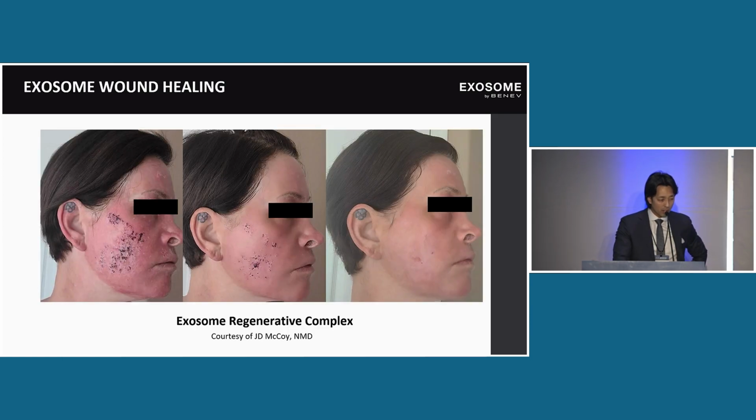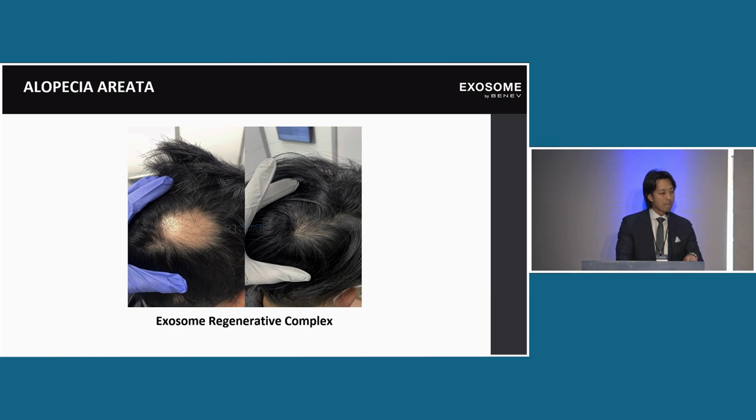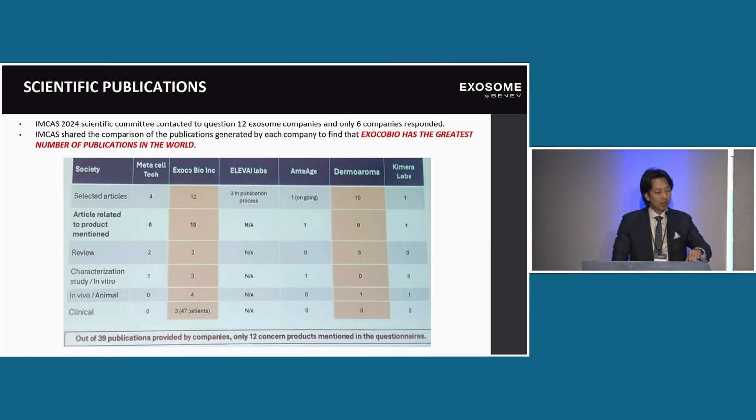Secondly, this is by courtesy of Dr. J.D. McCoy. This was a full ablative laser where the patient prematurely removed the hydrating mask and basically denuded her epithelium. A topical application of the ERC complex over 7 days basically completely reversed what happened. This here is a patient of mine, an early 30-year-old with ulcerative colitis or Crohn's, undergoing Humira, who had alopecia areata and failed conventional treatments such as painful steroid injections. Topical application with microneedling of the ERC Plus complex completely reversed his symptoms.